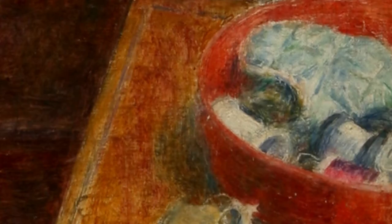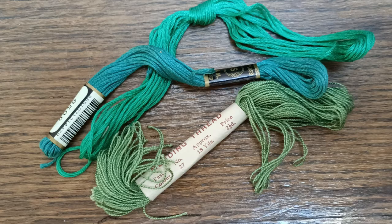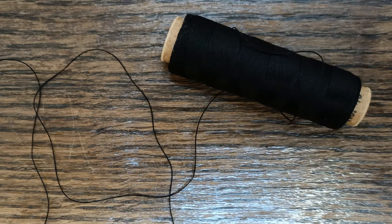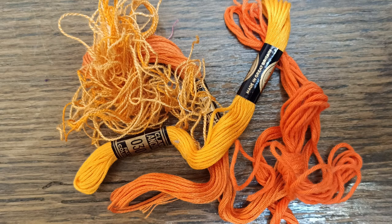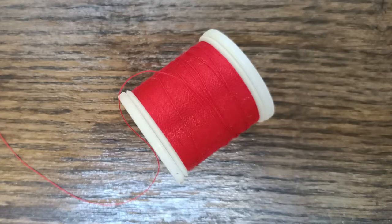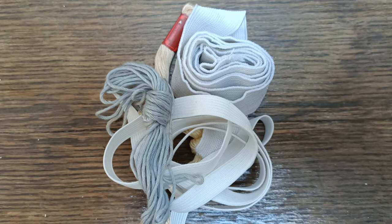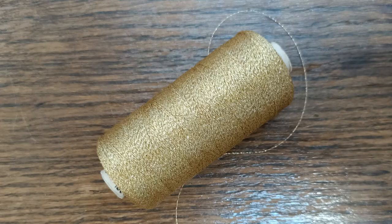Aunt Lilla's sewing box was filled with threads of different colours. Purple, green, black, brown, orange and yellow, blue, red, grey and white, pink and gold.